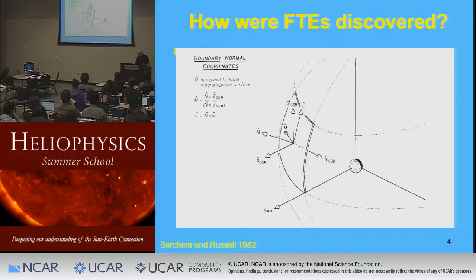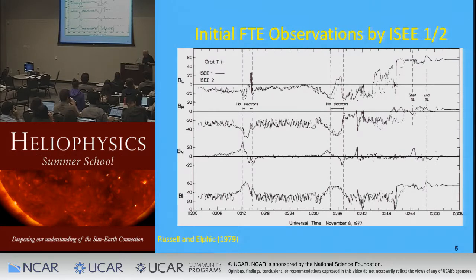So, this was a little bit about how FTEs were discovered. At the Earth, as soon as they started analyzing their data in the so-called boundary normal coordinates, in other words, in the frame of the current sheet, they started noticing these interesting one-minute or so long fluctuations that were very, very reproducible. Over the course of 5 or 6 years, they came to realize what they were seeing were flux ropes, probably the outer layers of flux ropes. You see this in-out, and then right in the region of most rapidly changing normal magnetic field, you see this little bump, this little enhancement perpendicular to it. These are the outer layers of flux ropes.